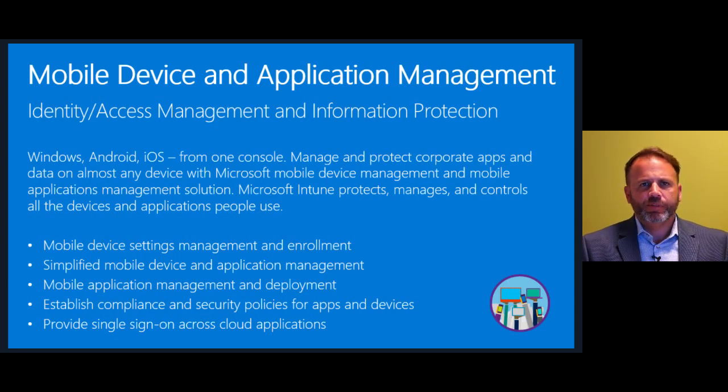And you can simplify it by utilizing a dashboard or a portal. And lastly, you can establish security policies on apps and devices. And I don't want to go through each bullet point and everything, but really think of it this way. You're helping them to manage this new explosion of interest in bringing your own devices.